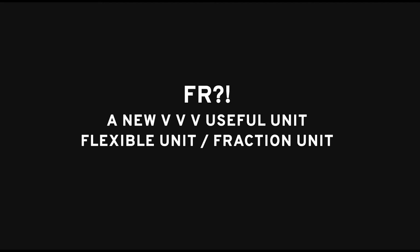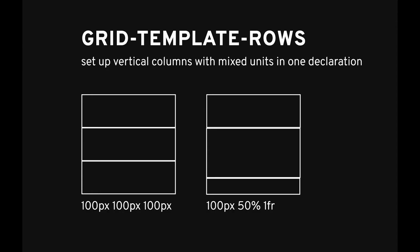It's a flexible unit that works pretty much in the same way that flex-grow and flex-shrink do. By that I mean it works with fractions of the available space. So after all of the other measurements on the page are added up, it's going to take the remaining space and allocate it to the FR units. So if we go back to this example, the first column is going to be 100 pixels, the second is going to be 50% of the entire width, and because there's only one other FR value, it's going to get the entire remaining space.